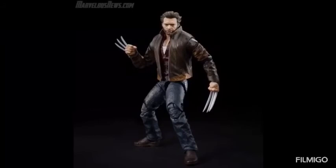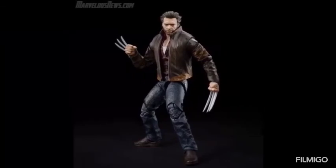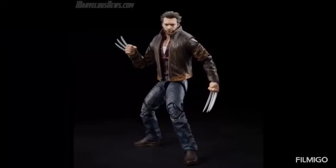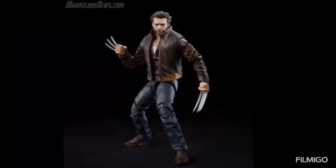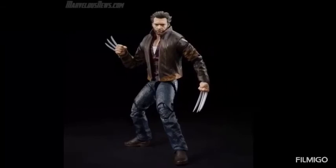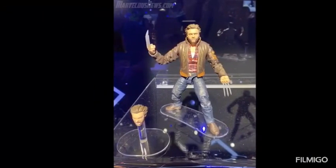But then next up we have another Wolverine, of course, because he's like the star of the Fox movies. And this will be also $24.99. Pretty much all of these are $24.99, and it will also be releasing fall 2020. This is not an exclusive, so you can get this anywhere. So yeah, he's got the jacket. He also comes with an alternate head sculpt.